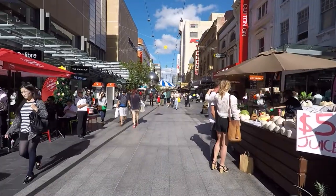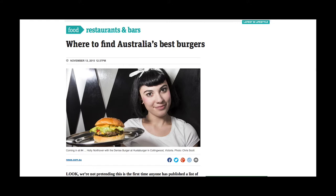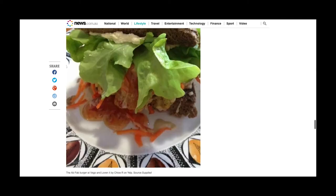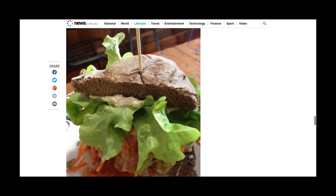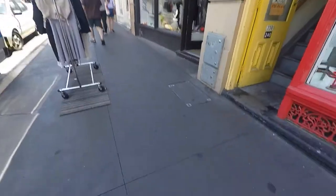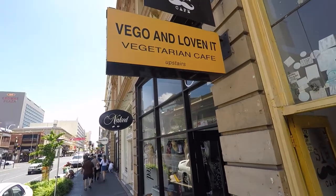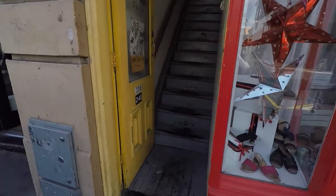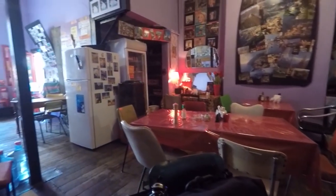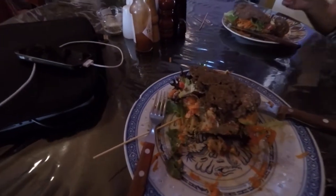Adelaide was particularly good. Before arriving, we saw an article online listing the top 50 burgers in Australia, and listed in the top 10 was a Vego burger from a cafe in Adelaide, so we thought we'd better check it out. Expecting to find some fancy modern cafe packed with people, we found a yellow door with a very narrow stairwell in a very old building. We thought surely this couldn't be the place, no one even knew it was here. Sure enough, up the narrow staircase was a little cafe with a random collection of mismatched decor, serving generous-sized hearty burgers that were amazing.